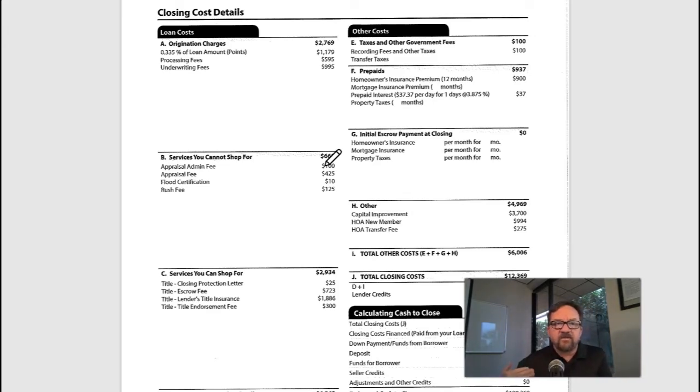Flood certification on this particular piece of property, because of its location, they needed to have a flood cert on it. And then in this one, there is a rush fee of $125. That would be in case, get this, you suddenly need the appraisal faster than the appraiser was actually going to deliver it. Then you bribe them with $125 to get them to go out there and do it quick.